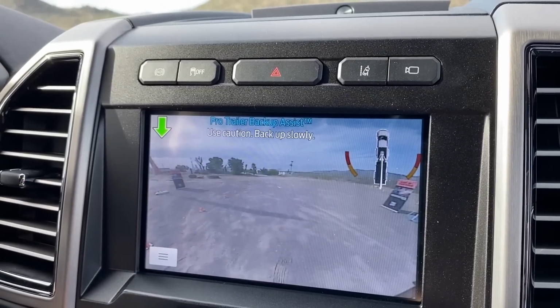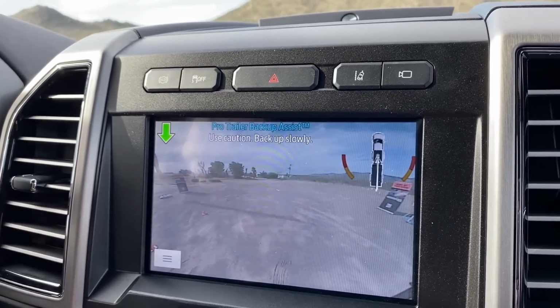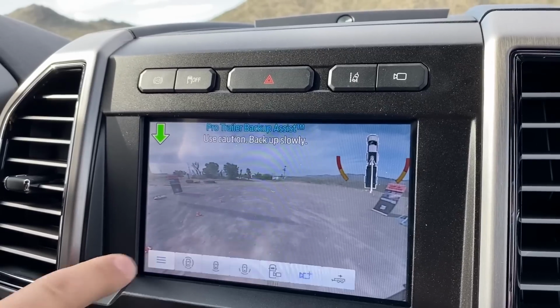We've mounted the auxiliary camera onto the back of the trailer. So this is great. You don't need a spotter. You can see right what's behind you. Make sure you don't run over anything.